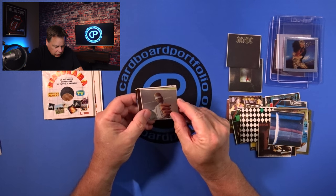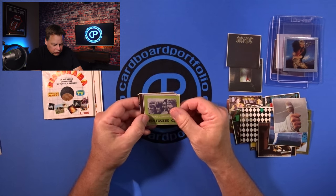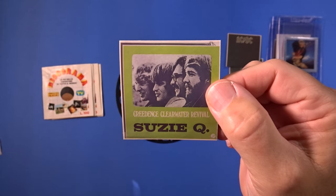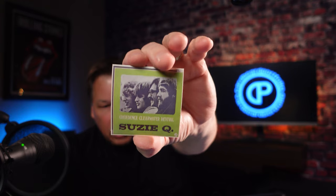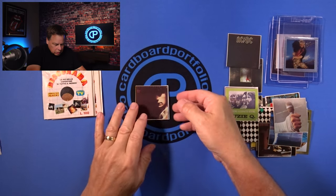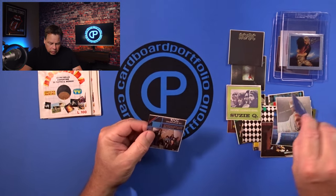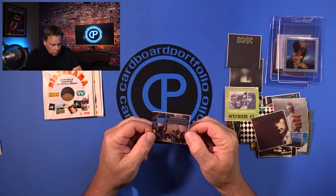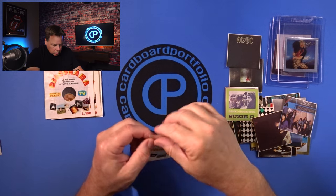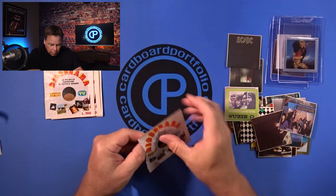And this is Pierangelo Bertoli. The music. Okay, not one I'm gonna know. Creedence Clearwater Revival. Susie Q. Wow. There you go, CCR. That's a nice one there. Love it. There's CCR right there. CCR. And then we have number 6, Alberto Forlis. Yeah, I don't know that one. And here's 10cc. One I'm familiar with. There's 10cc right there. Still very excited about my AC/DC up top there.